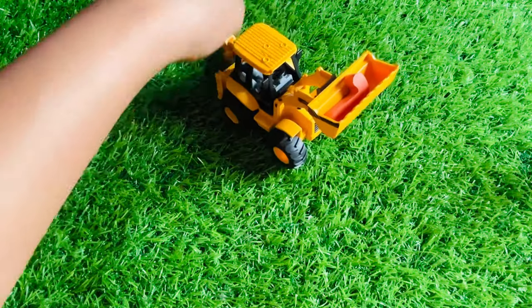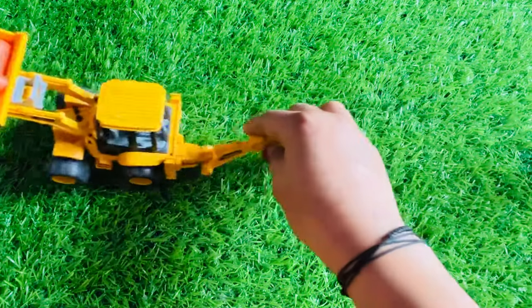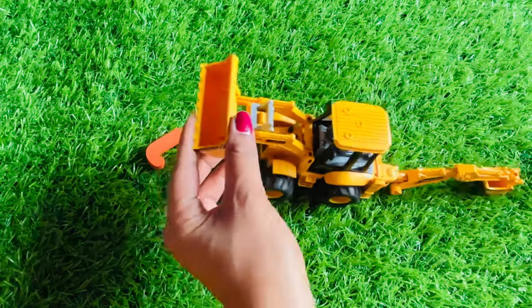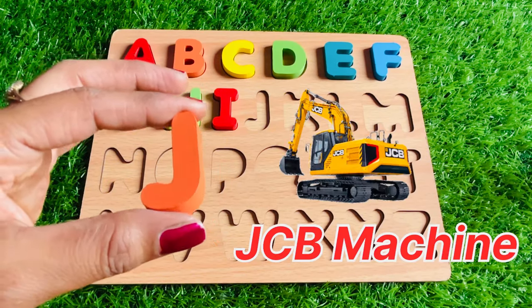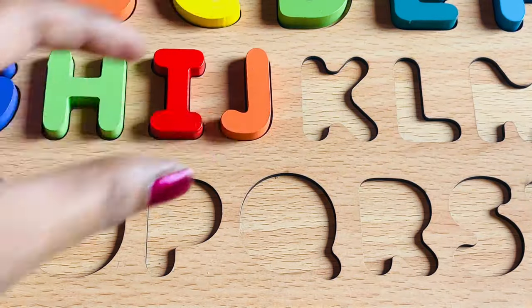Wow, guys. It's a yellow color JCB machine. It has some letter. Let's see. It's a letter J. J for JCB machine. So let's put J right here.